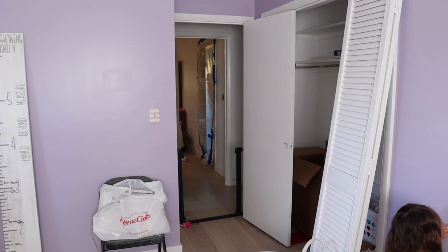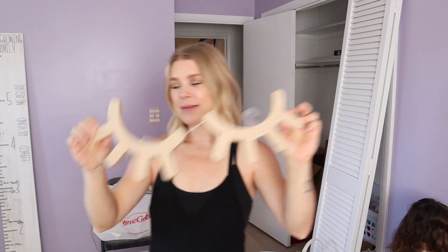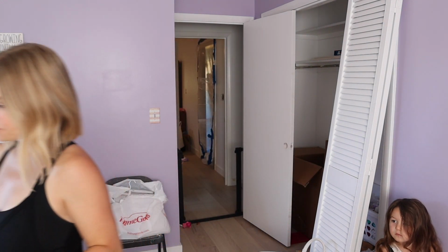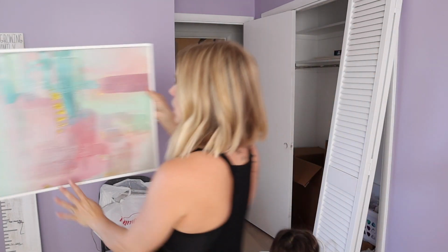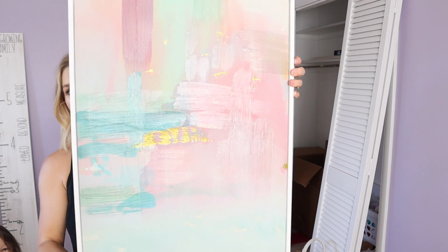Let me turn down this light. There we go. This sweet little rosy pink flower. These little eyelashes, which I love. I'm not gonna paint them, I'm just gonna leave them this natural wood because I like that. Super cute. This little sign that says play, which I thought was sweet. What else? We got her this beautiful painting here. It has all those beautiful colors from that little wall coat hook thingy. Super pretty.